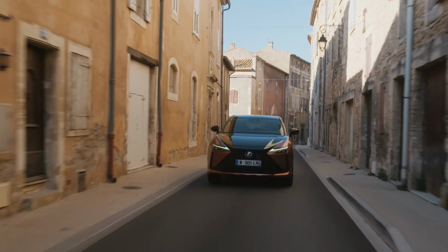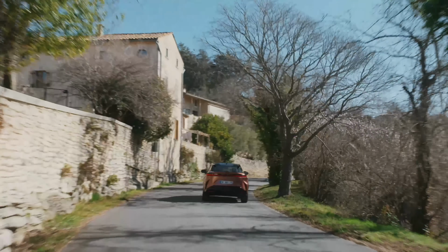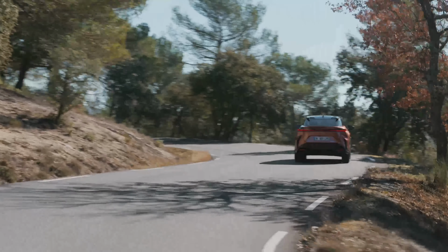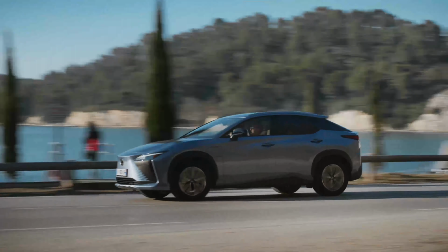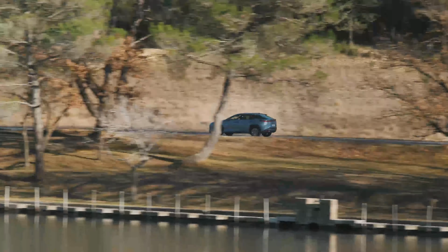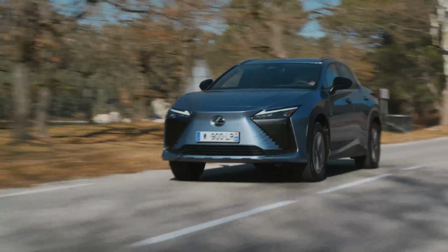The 2025 Lexus RZ. We have some new updates to talk about, but stay tuned until the end of this video where I'm going to be sharing with you how you can save over $20,000 off the MSRP of a 2024 RZ. All right, let's talk about these 2025 updates.